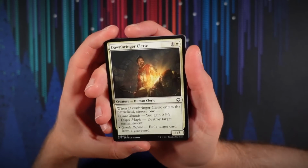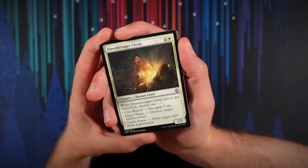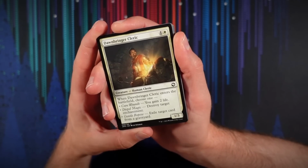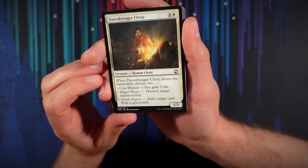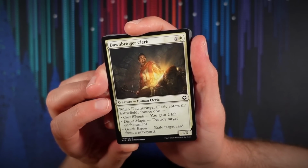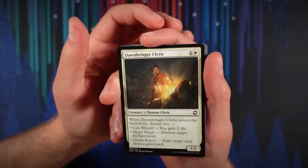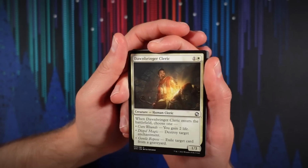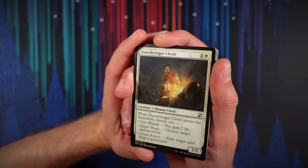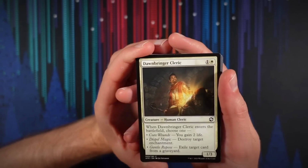The Dawnbringer Cleric, the 2 mana white human cleric. When Dawnbringer Cleric enters the battlefield, choose 1. Cure wounds, so these are spells. Classic D&D spells. Cure wounds to gain 2 life. Dispel magic to destroy target enchantment. Or Gentle Repose. Exile target card from a graveyard. Very good.